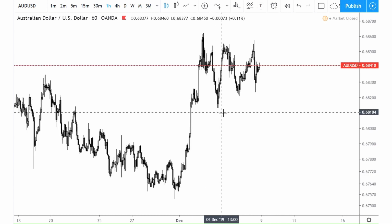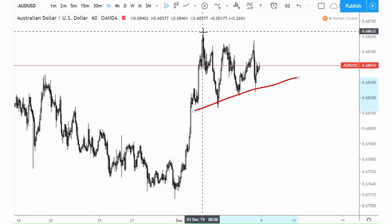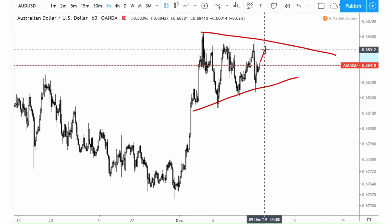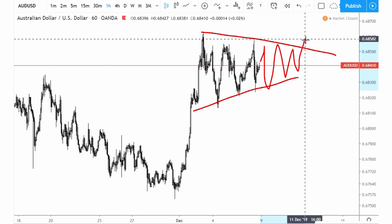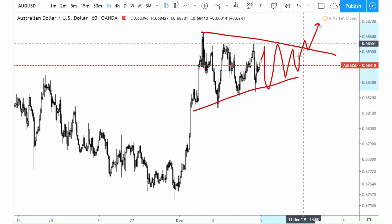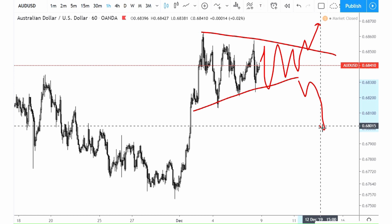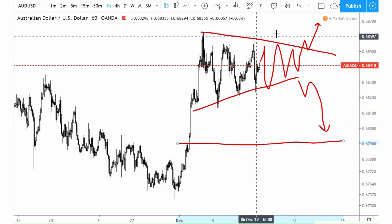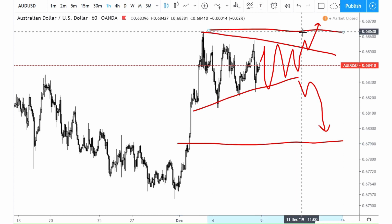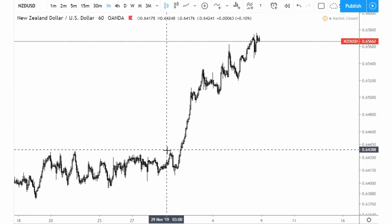The Australian dollar seems to be making a compression type pattern. So you might see a lot more of this. I would keep an eye on sentiment if you're going to try to play a breakout direction, or you need to wait for the breakout direction and then go from there. You do have a liquidity gap that can fill all the way down here, and there's definitely stops above that can be taken.